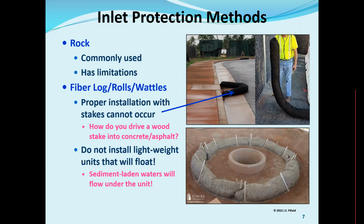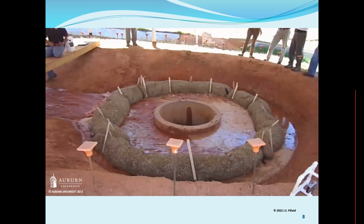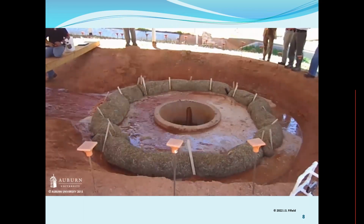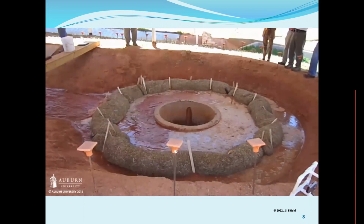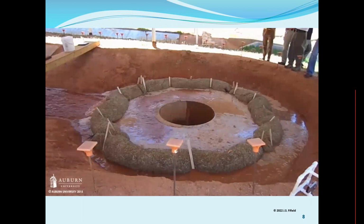Well, let's just see what happens when they started doing this. And remember, the water's supposed to pond up around the wattles. Unfortunately, as soon as they put things in there, if you notice right away, water's going under the wattles. There's no ponding at all, hardly. And that's not a good sign. And why would that have happened?